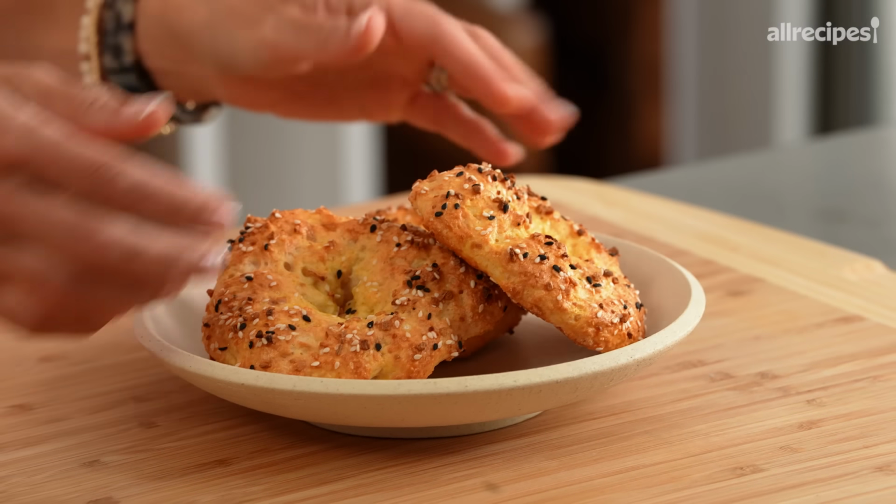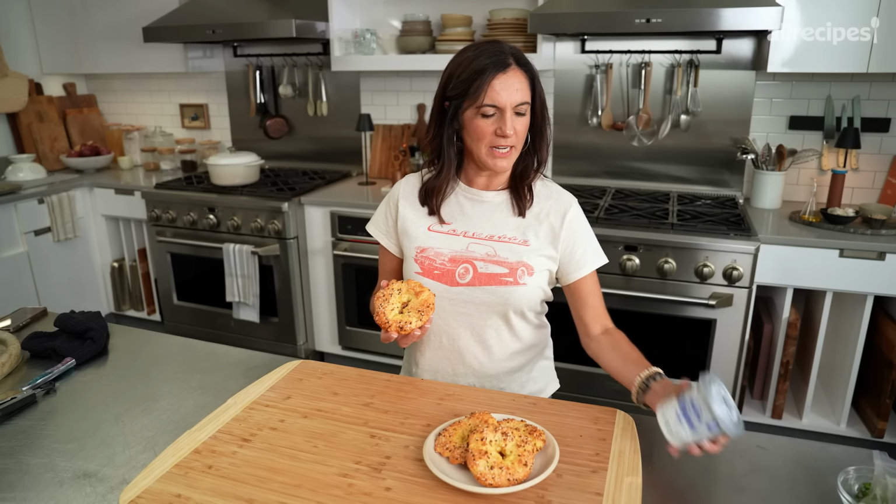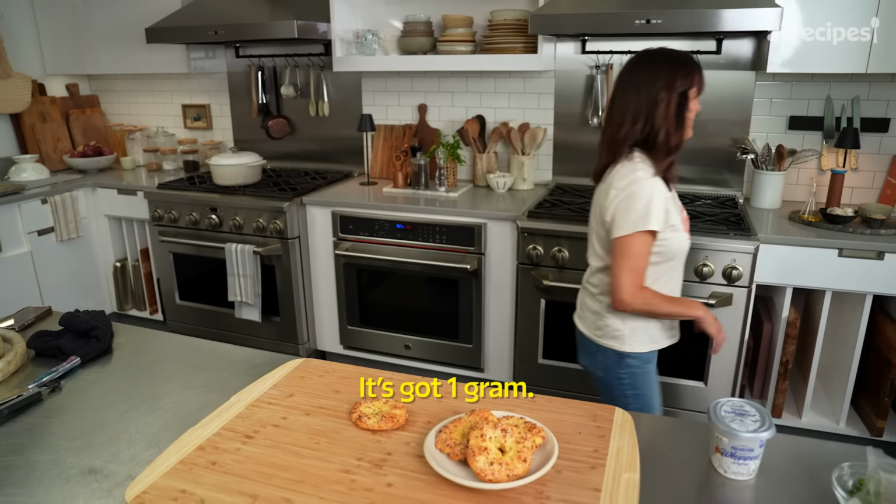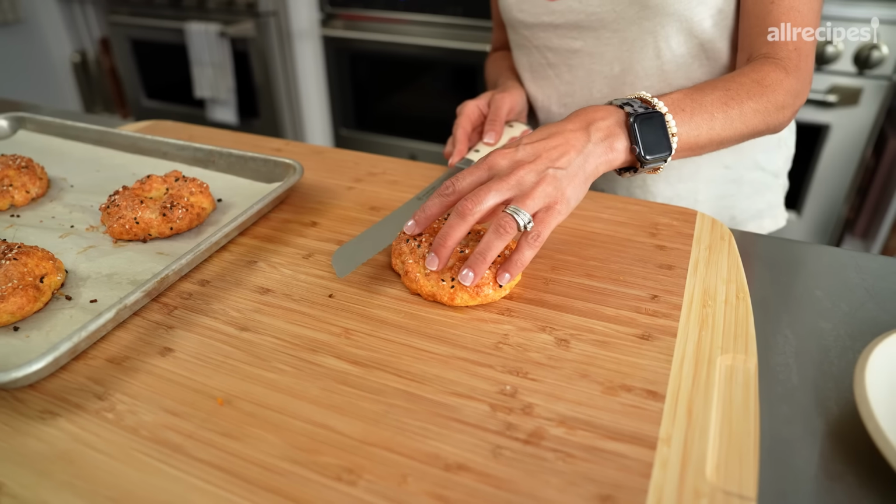To really bump up the protein, you would want to add more protein to this, obviously. You could do eggs, cheese, turkey, whatever. I'm gonna add some cream cheese. Listen, it has no protein. It's got 1 gram. You're gonna wanna let them sit for about 10 minutes before you cut into it.